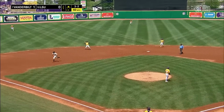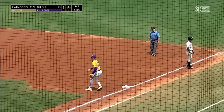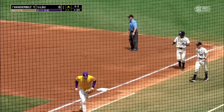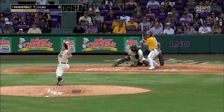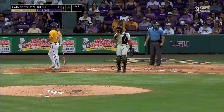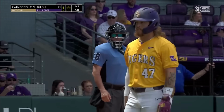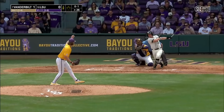A chance for Braswell. He fumbles it, comes up firing, and still got his man. Braswell stayed with it, cut loose with a late but strong throw. In the 11 games. And he goes down on strikes. He got a little sliver of that, but it was caught by Espinal. And then retired the next two batters. Vanderbilt leads 1-0 as we play in the second.